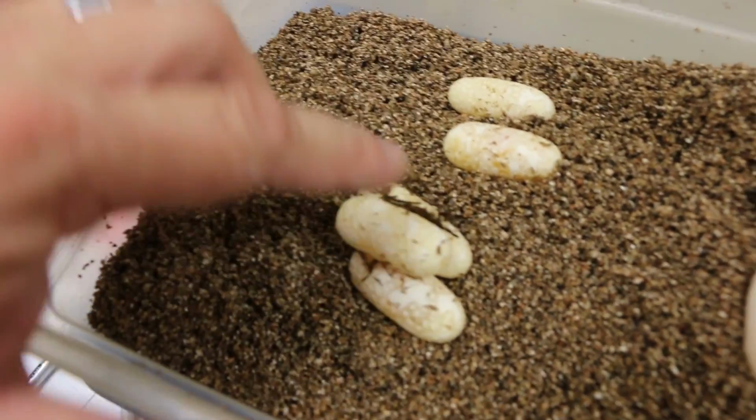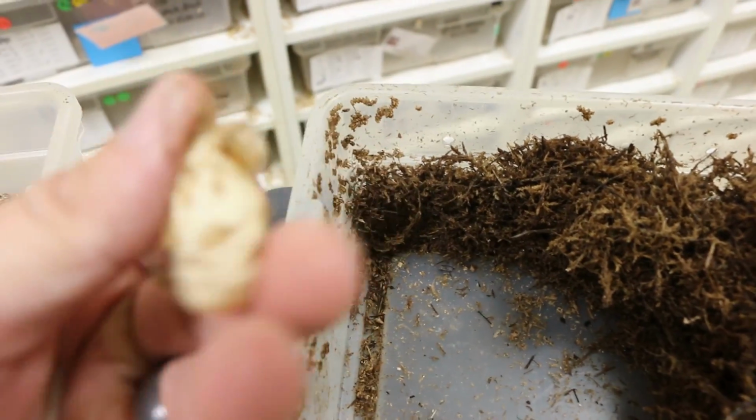So again, there's 1, 2, 3, 4, 5, and then this is a little infertile egg. So this is just an egg that doesn't have a baby in it, so it goes in the garbage, and that's the end of that.